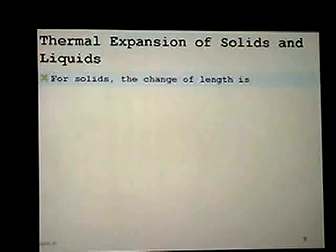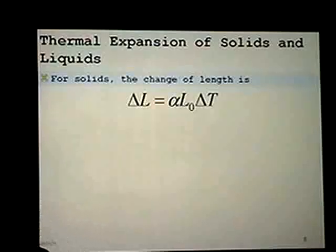Thermal expansion of solids and liquids. You find that in general, if you have a normal temperature change, not a drastic one, things will expand, and the expansion will be proportional to the amount of that temperature change. It will also be proportional to your original dimension, in this case, the length. So our change in length is proportional to our original length, and also proportional to the change in temperature, and we make a proportionality constant, which is our linear coefficient of expansion.